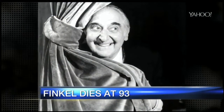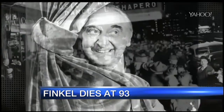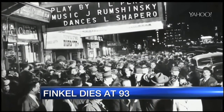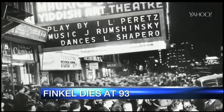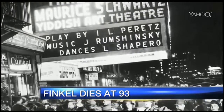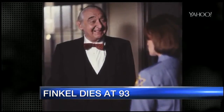Stage and screen character actor Fyvush Finkel has died. Finkel died on Sunday in Manhattan after suffering heart problems for months. Finkel's career started in Yiddish theater and led to memorable roles in Fiddler on the Roof on Broadway. On TV, he was on Boston Public, Picket Fences, and Blue Bloods. Finkel also had multiple film roles. He was 93 years old.